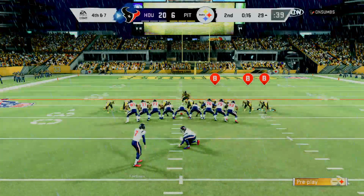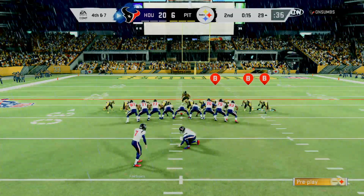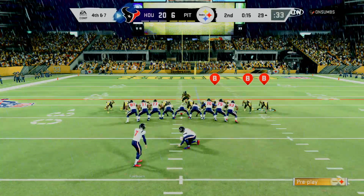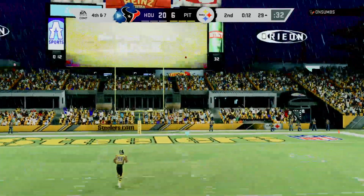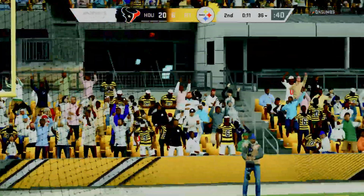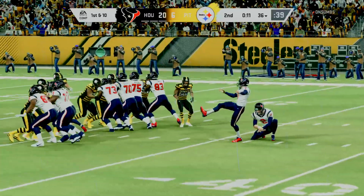So on 4th down, Texan kicker Kaimi Fairbairn comes on. From the left hash, this from 46. Oh, this one is no good. Fairbairn hangs it out to the right, and this score will stay right where it is.